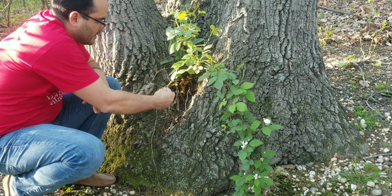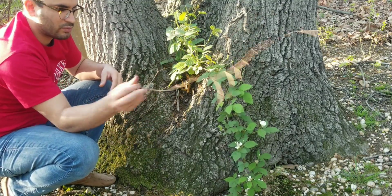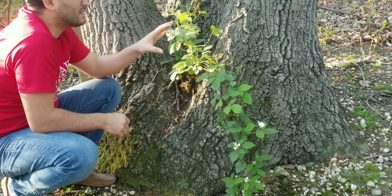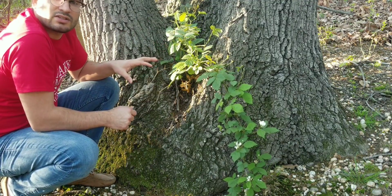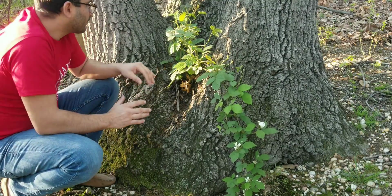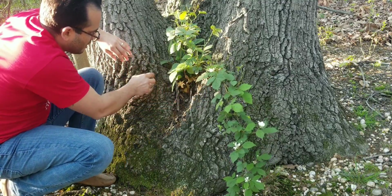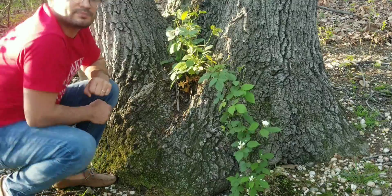Now I can see that it has been dying, and then it grew back. It could be a spring and winter kind of thing. I do see some bites on the top of the leaves. That tells me that there's deer, and I've seen a few wild deer in this area. But look at this, growing within the bark of the tree itself. That is awesome.